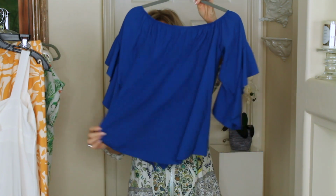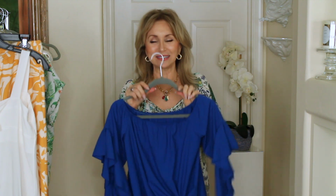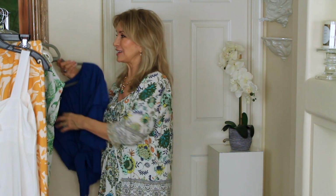And then this is the back. It just hangs loose, but it doesn't look big. It's just so tropical looking. Looks beautiful with a nice necklace and a big pair of earrings. This is great. It's still very summery and very flattering. I hope you liked my little fashion show today.